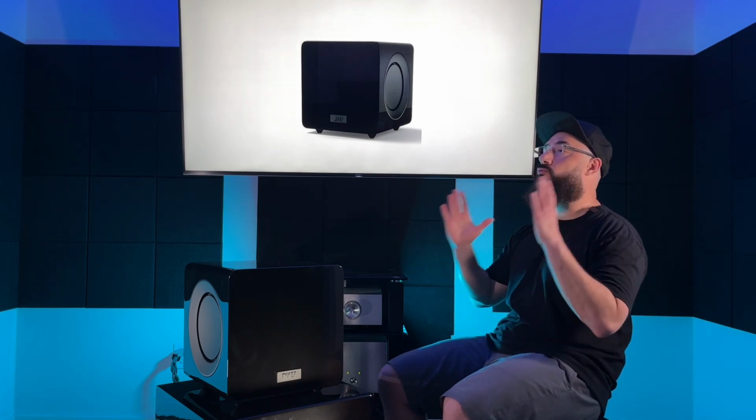Now, just to be completely fair here, a much larger subwoofer can play louder in a larger room, right? So we're not talking about big rooms here. We're talking about your average kind of room, say 12 by 14. A KF92 can play plenty loud in a room that's about 12 by 14. It'll play at reference levels, all while maintaining that incredibly dominant low frequency extension.